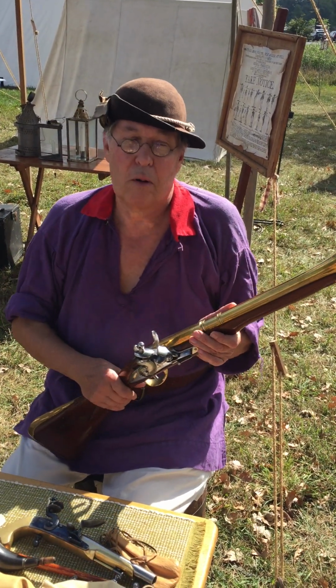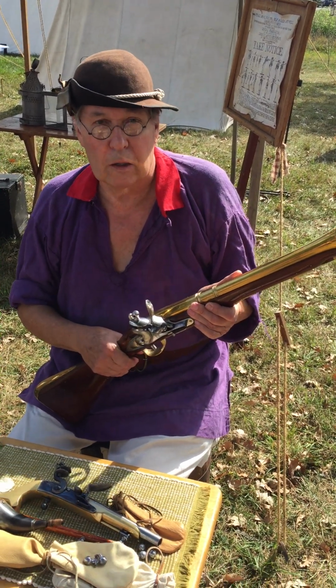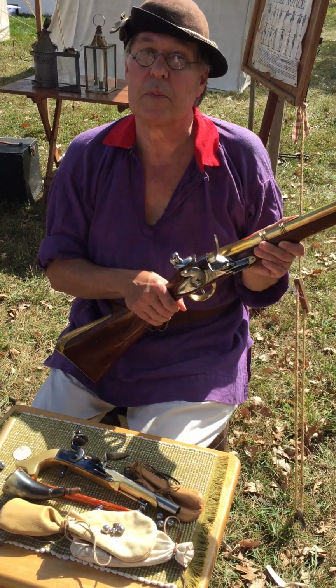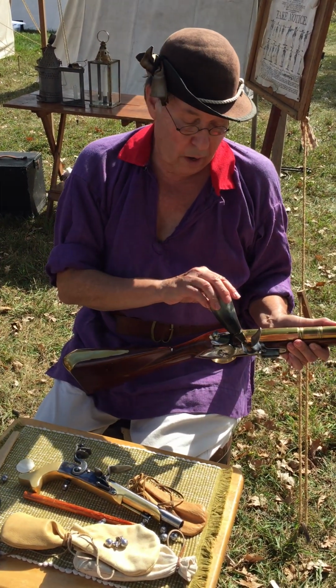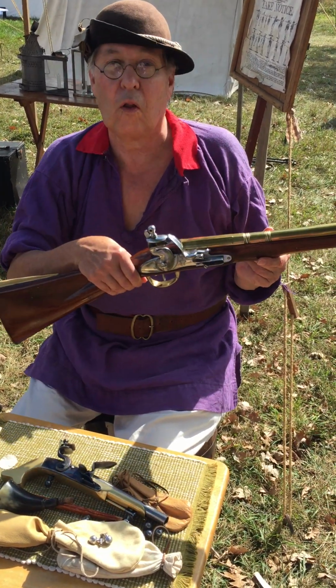Ethan Allen of the Green Mountain Boys carried a blunderbuss in battle, and so too did Benedict Arnold. In any event, we load it and fire it by pulling the cock back to the half-cock position, which is the safety position. We're going to pour a little gunpowder on the flash pan right there, and then we'll close the frizzen on top of it so the gunpowder won't fall off.